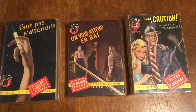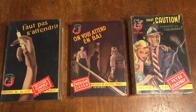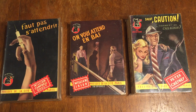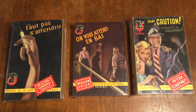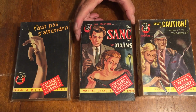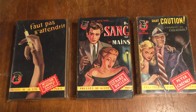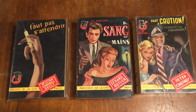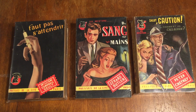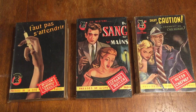And this next one is number 4. It's by Gerald Butler, and it's Du sang sur tes mains. I bet you this is probably Kiss the Blood Off My Hands by Gerald Butler. Very good hard-boiled crime novel. Now we're going to look at some others. These two are pretty ragged, but impossible to find, and I love the cover art. It's just a tough series.